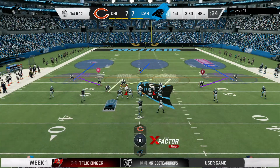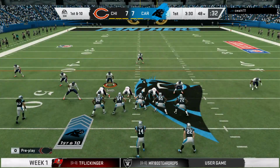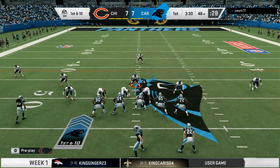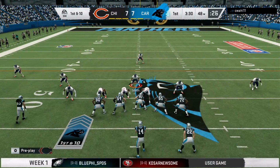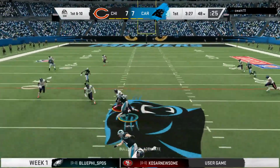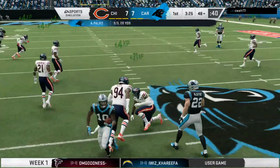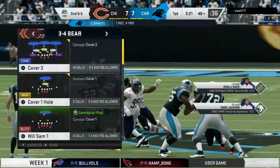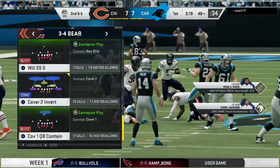Here we go. Watch the pass. They'll look to throw here. That's going to be caught by Samuel, and he is down at the 48. A pickup of 4 that started at one 48-yard line and ended at the other.